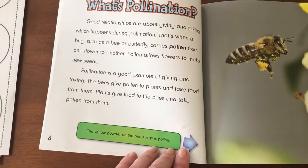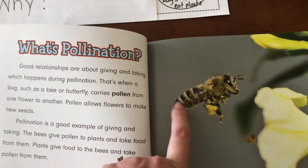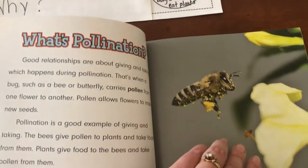The yellow powder on the bee's legs is pollen. And that's how he spreads it. And then when he goes and lands on another flower, he helps it to pollinate.